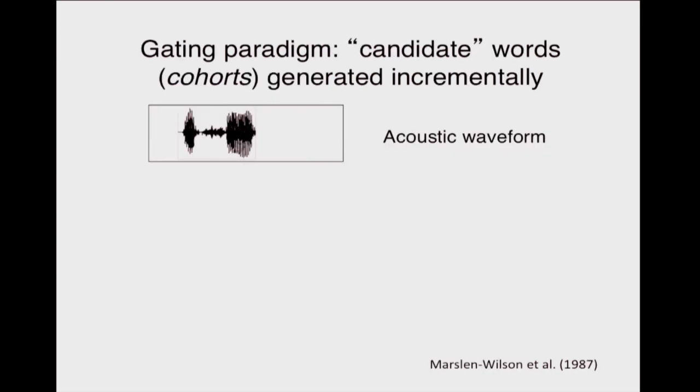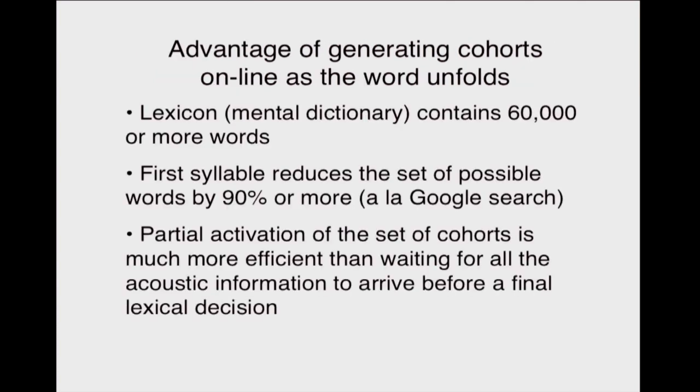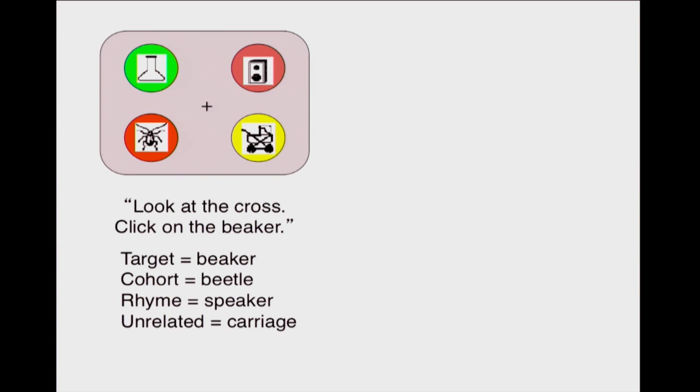And I'm going to skip the cohort theory thing. We don't really have time to go through that. The point I wanted to make here about the methodology is that if this is the screen and you hear the following utterance, look at the cross, presumably you'll follow instructions like a good undergraduate. Now click on the beaker, and you move the mouse around, right, because you have a mouse, and you can click on this thing here. What's interesting is that you're measuring the eye track of that individual as they're listening to these sounds and making that mouse click. The target in this particular case is the beaker.